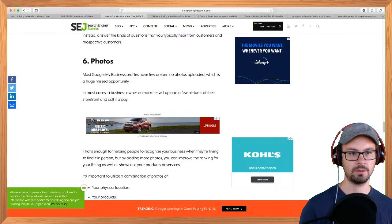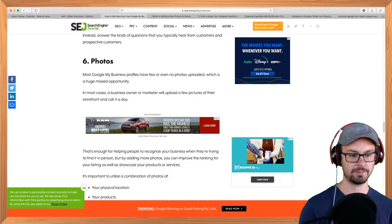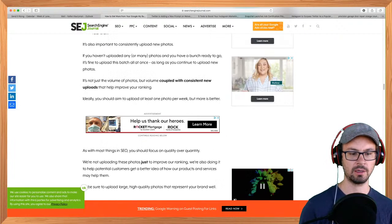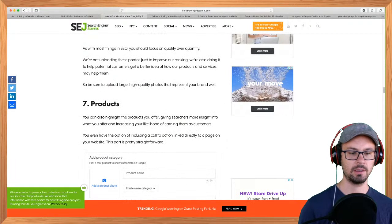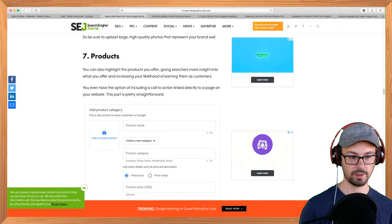Photos. Yeah. So Google knows what a photo is. When it looks at it, it understands it, it gets it. So you may want to upload a copious amount of photos, not from Shutterstock, but from your actual location and or photos you've taken. And then products. If you offer products, definitely, most definitely, you want to add those as well.